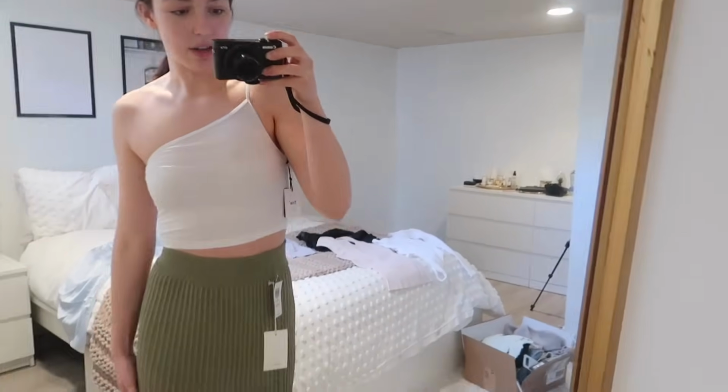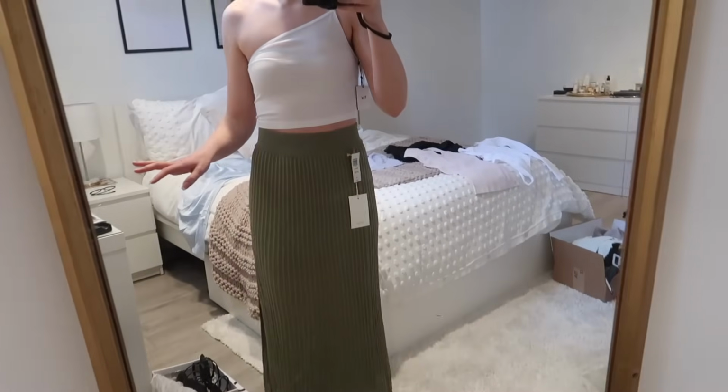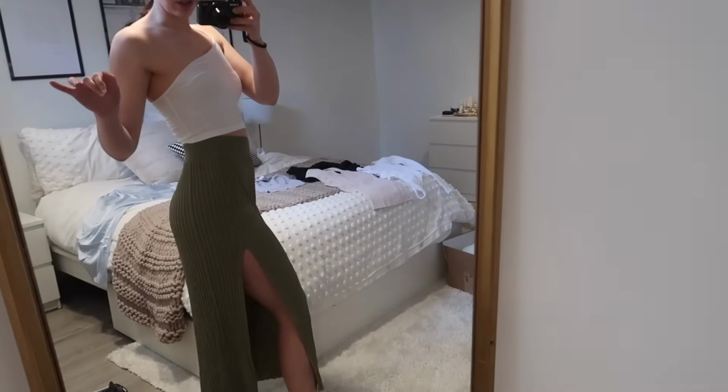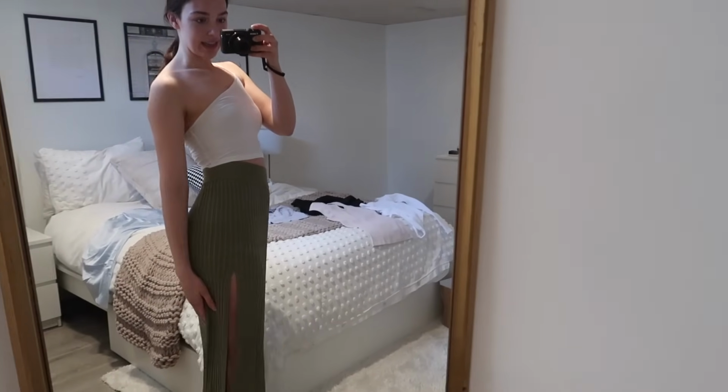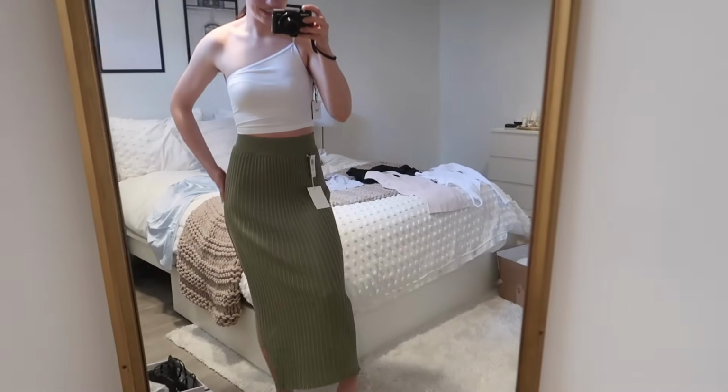Next is this little off the shoulder top. I think it's TNA, is that what the tag says? Yeah, TNA. I've been loving little off the shoulder tops. I feel like this is so summery, springy, it's so cute and really simple, just a basic. And then this olive green skirt from Wilfred. I probably should have got it in an extra small, but it's just got this little slit right here. I think it's so classy and I love this color so much.